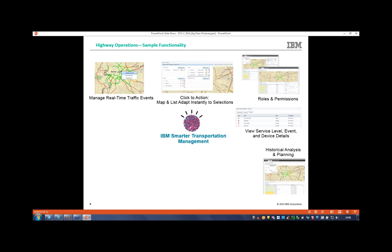Historical analysis and planning: the idea is to capture and save as much of the data as is useful and needed for long-term planning. We don't want to have a whole bunch of people's data that we're holding for privacy. We don't really need a whole lot of personal data, but there's a lot of statistical, demographic data that we can harvest that could be used for planning for many years to come.